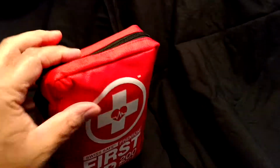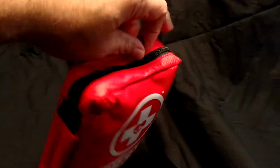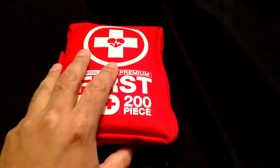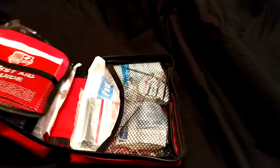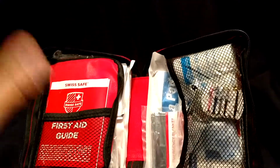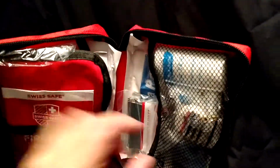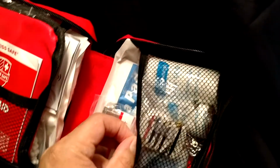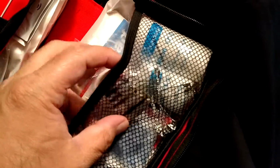It's supposed to come with 200 pieces. I don't know what they mean by 200 pieces. Take a look. Alright, cool. And here we go. Oh, wow. Okay. That's pretty cool. Looks like you got all sorts of nifty stuff in here. Okay, some safety pins and some other doodads.